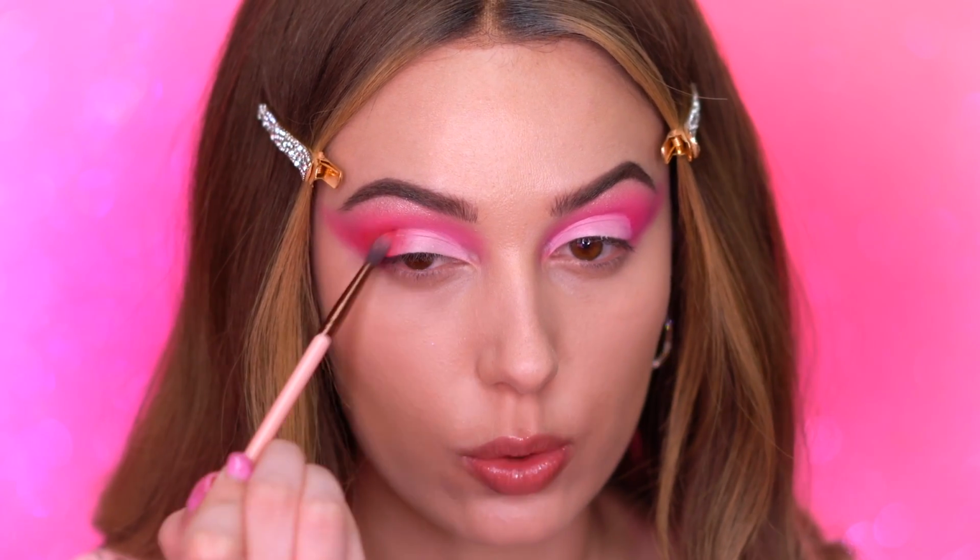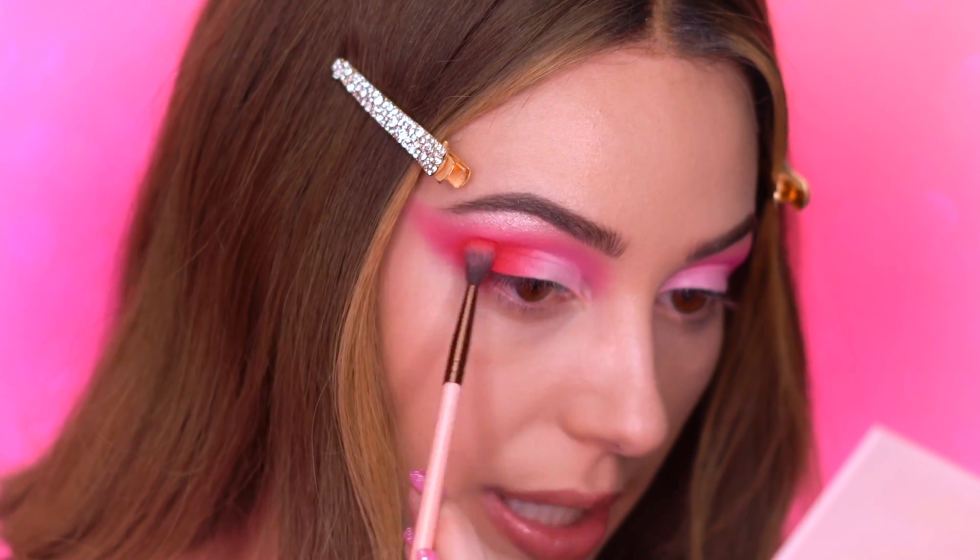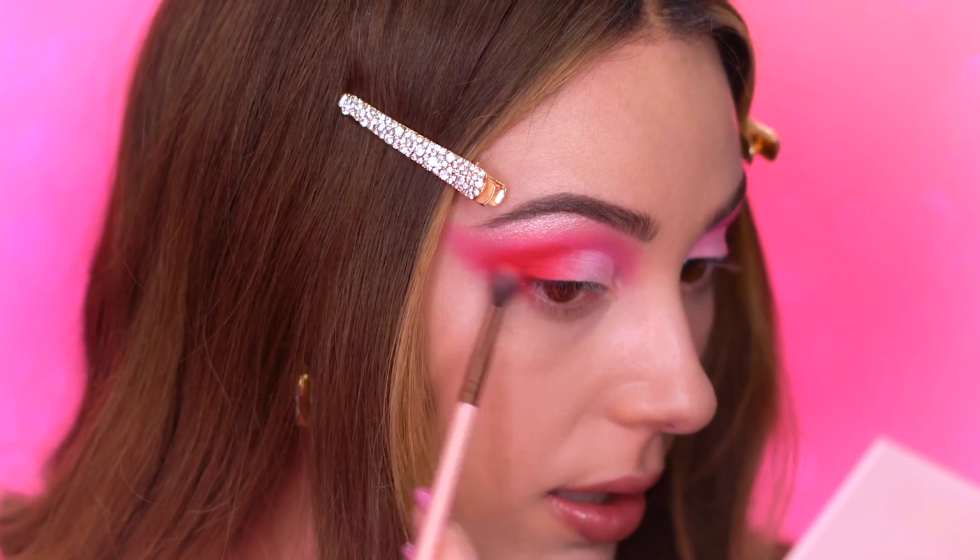This is the color I think Nikki Tutorials was using. Ooh, that is really pigmented. Dang.